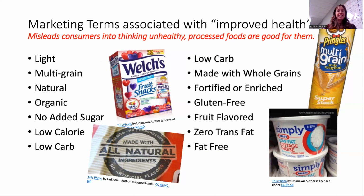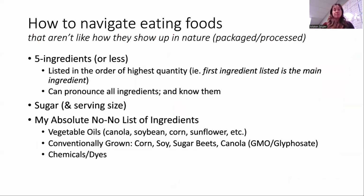So understand that there's so much more that goes into our food and selling our food to us that I like to just slap a label on these and say, this is Frankenfood and this is slow drip poison. This is a chemical storm for you. If you continue to consume it day in and day out for every meal, 20, 30 years from now, you're talking about a different state of health. So how to navigate eating foods that aren't like they show up in nature.